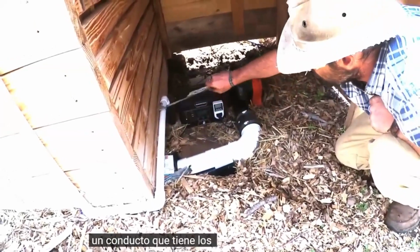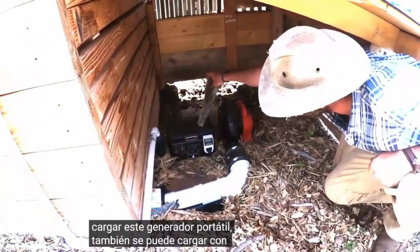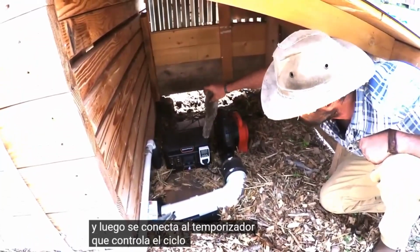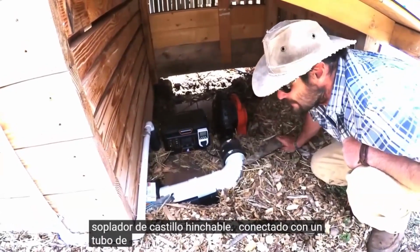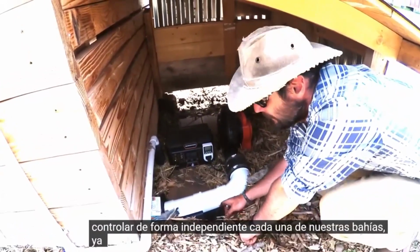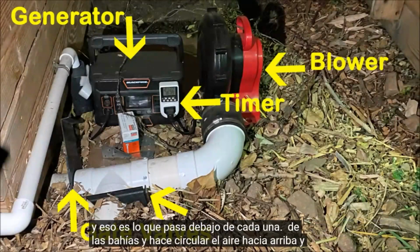Got a conduit that has the solar cables coming in, charging this portable generator. It can also be charged up with AC power as well. And then that is attached to the timer, which controls the fan cycle. And then this is just pretty much a bouncy castle blower attached with some rubber tubing into the PVC. And then in order to independently control each of our bays, since we have 2 of them, we've just got little tiny gate valves here so we can isolate one or the other. And that's what runs under each one of the bays and circulates the air up and through the pile.